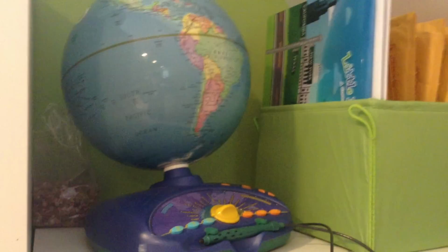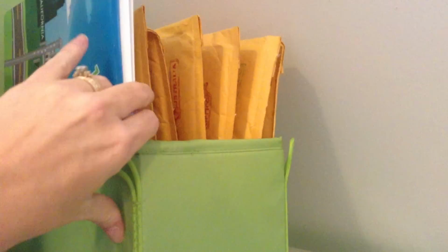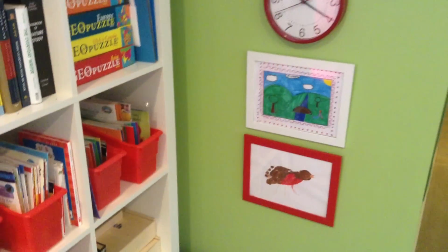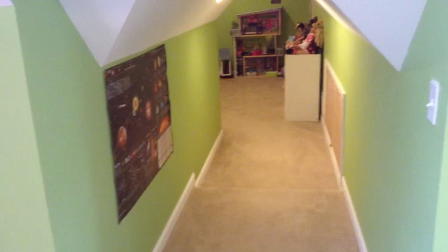There's our globe, one of the old Leapfrog globes, and then up here I have all of our little passports, additional packets that we're obviously a little behind on and working with on Caleb. And then this is the US Little Passports that we're working on. And then again, just a few more pictures there. You can see this goes over this way, through to the girls' room. We're still working on finishing this all up, but that's the little area, and it has really low head clearance, so I have to be careful because I keep bopping my head.